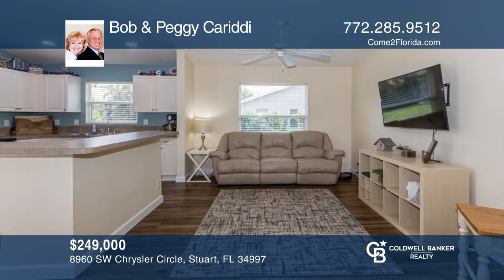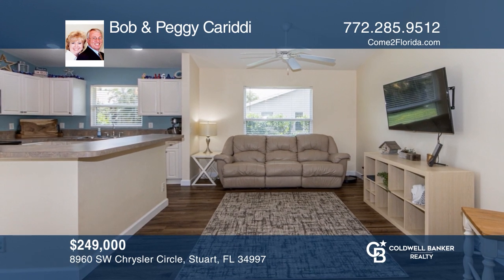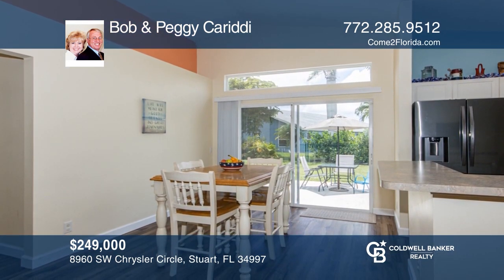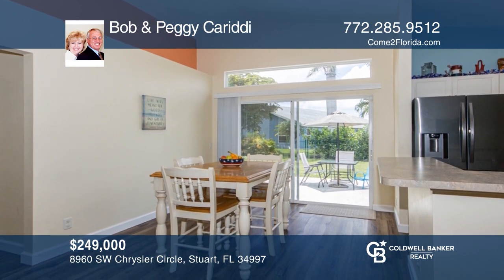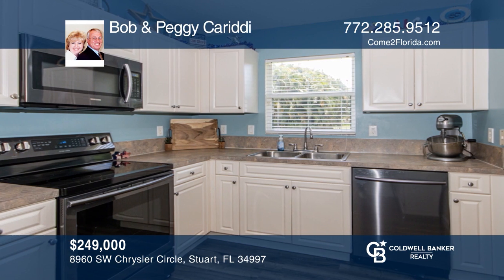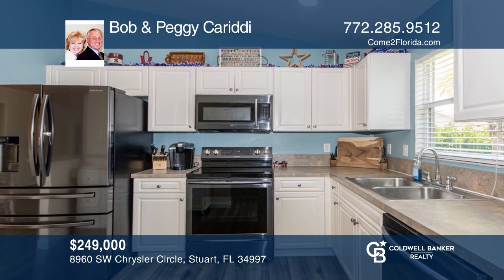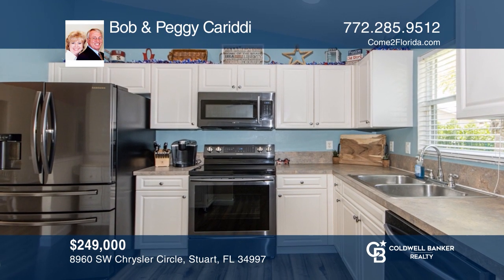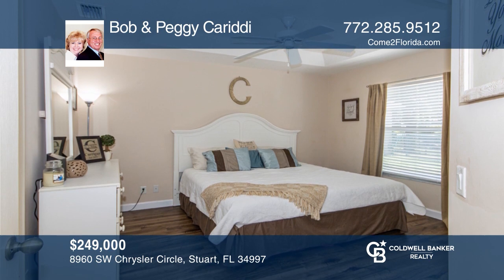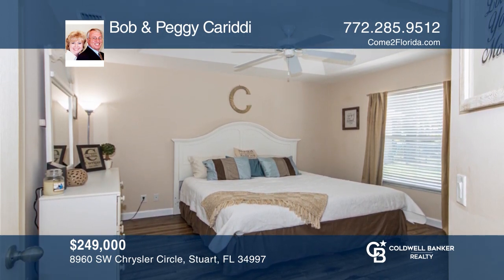This updated three-bedroom home in River Forest features an open floor plan with vaulted ceilings and natural light. The kitchen sports top-shelf appliances. Beautiful wood plank look flooring is featured throughout the home. This community offers low HOA fees and includes a heated pool, a gym, a clubhouse, and more. There is even a community boat ramp with ocean access. Contact Bob and Peggy Caritti today to learn more.